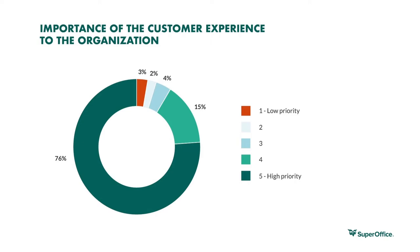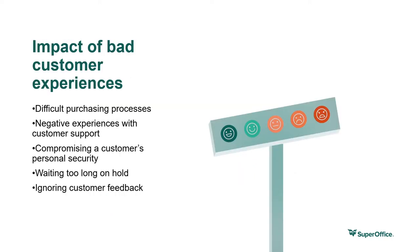Customer expectations are rising faster than the speed that companies can improve their customer experience. Customers expect every interaction, end-to-end, to be the best experience they have with any company, not just yours. If a great customer experience is focused on ensuring all interactions and touchpoints with your business are easy, enjoyable, and seamless, then the exact opposite is true when it comes to a bad customer experience. Some of the most common causes for bad customer experiences involve difficult purchasing processes, negative experiences with customer support, compromising a customer's personal security, waiting too long on hold, for example, or ignoring customer feedback. So the question remains, how can your organization create a great customer experience strategy?